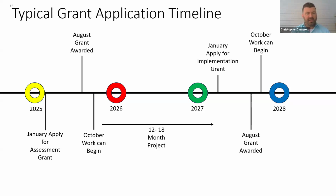So if you applied this past January and your grant was accepted, you won't be awarded it until August. So you'll be waiting almost 8 months, 7 to 8 months, to get that notification. Then when you do receive that notification, the work cannot begin until October. So you've got almost a 10-month period before the work can start. Then if you're doing an assessment, you've got a 12 to 18 month project where you'll be working on that. So clearly you'll miss the next 2026 grant timeline, so you can't make that. You work on whatever work you're looking for, and I'll give some examples. And then you'll apply in the next January timeline for implementation.